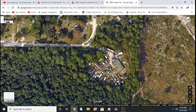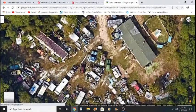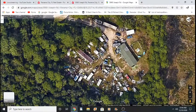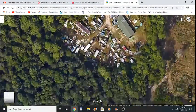I can see 1, 2, 3, 4, 5, 6, 7, 8, 9, 10, up to 45. At least 45 vehicles on this property here. Wow, that's trashy. There's a lot of boats in here too. Cars, boats. 45 individual vehicles. I thought we had trashy neighbors.